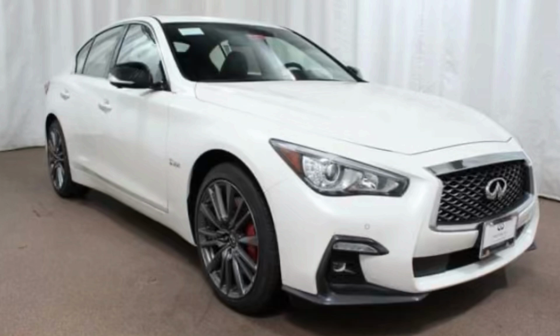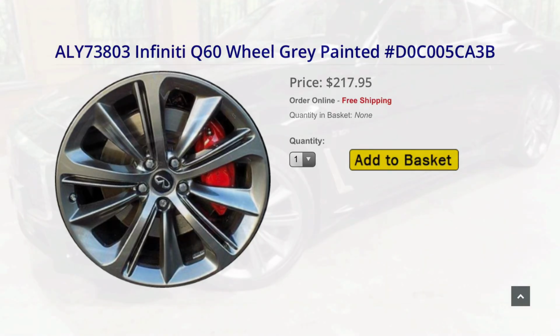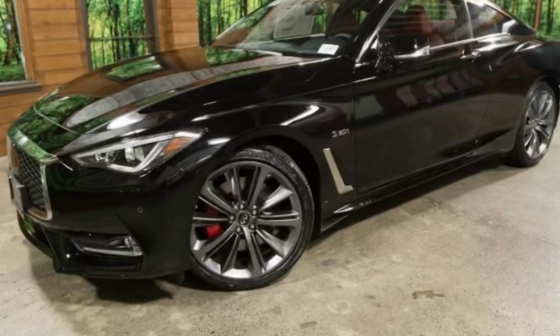recent years. Then we transition to Q60 wheels. I think these are for Red Sport also. I'm a fan of these. I like the variation in spoke, a little bit of texture, slight bit of concave it almost looks like. But they're pretty sharp on the coupe models. I like these. Again, not my favorite, but some of the nicer ones Infiniti has come up with.